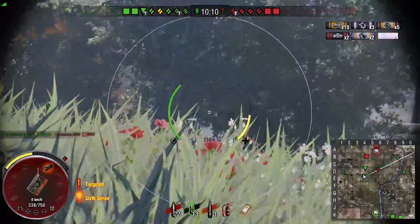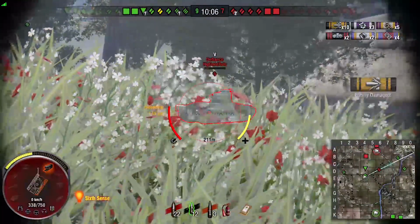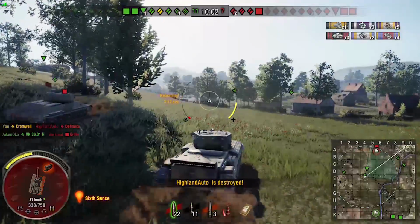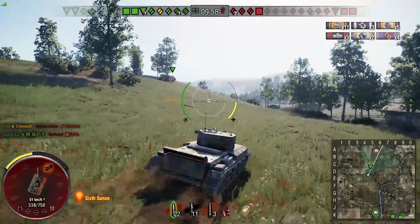Or when you've got a little bit of support like we've got now. Thing is, you can now. That's the difference. Pop one into him. Look at that velocity difference on the APCR shot. Yeah. And how much quicker it gets to its target than a standard AP shot. Do you use any of those HE in this game?